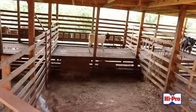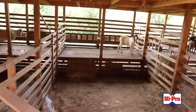A disadvantage of using the concrete flooring is the consistent cleaning. Your sanitation game would have to be up compared to your raised slatted floor. You can probably clean once a week or even once a month if kept properly.